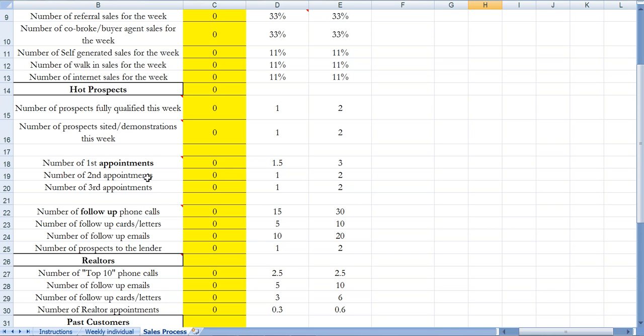What I find is, especially with design build, more custom home builders, is they spend way too much time up front without getting some sort of commitment from the buyer. So two appointments, and then we should have a plan deposit. When I'm tracking my metrics and I see that someone has a whole lot of first, maybe second appointments, but not many third appointments, and they're not getting the plan deposits, that's a red flag. I know I've got an issue there with that sales process.